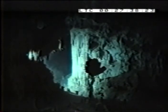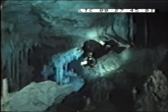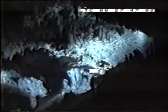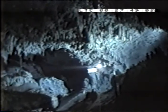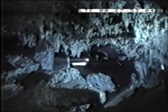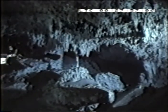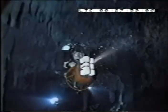In this cave in Mexico's Yucatan Peninsula, he's exploring shallow passages that are notorious for their rapid water flow. It's a task that requires extraordinary precision, detailed planning, and more than a little luck. You can control your brain, you can control your dive gear, you can control your life support system, but you can't control Mother Nature and the geology of the cave, so a collapse is about my biggest fear.